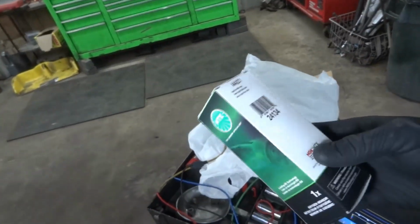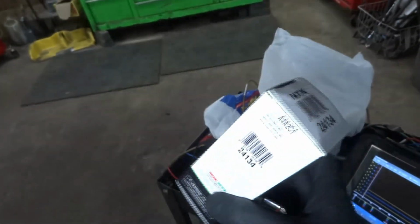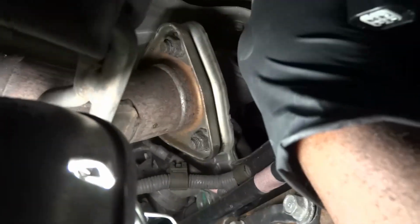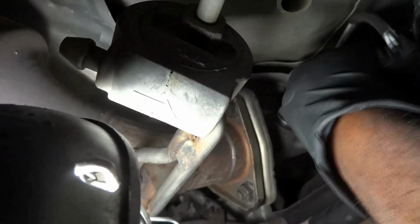So here is the new O2 sensor. This is the part number right here. So let's install it. It's gonna go right over here.